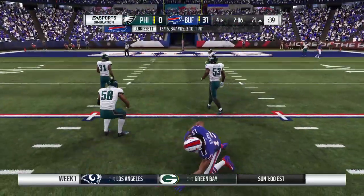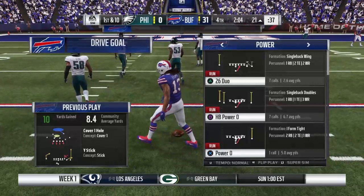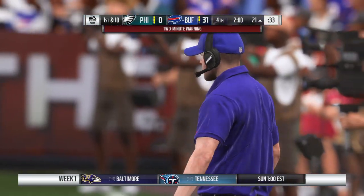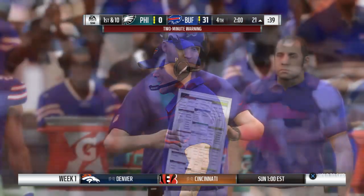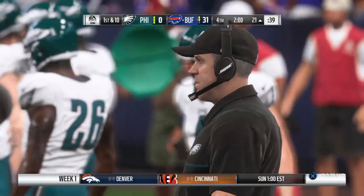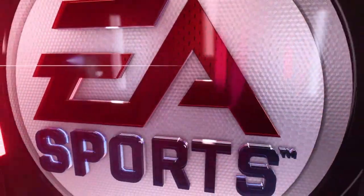Completes it to Benjamin, and he's got this down almost to the 20 before he's dropped. And a quick slant gets exactly 10, and by the nose of the football, they've got a first down. Time for a break. We'll come back and wrap up garbage time after this.